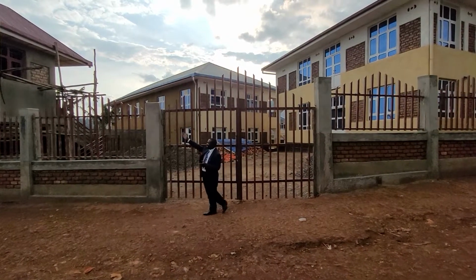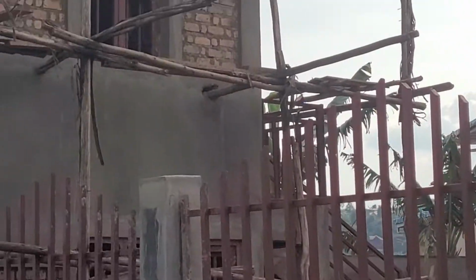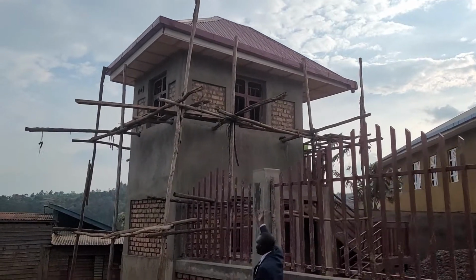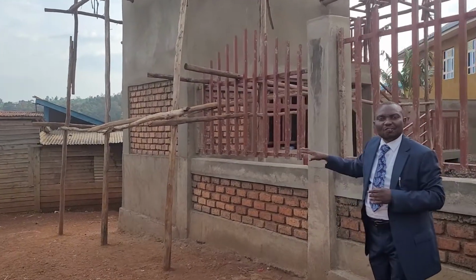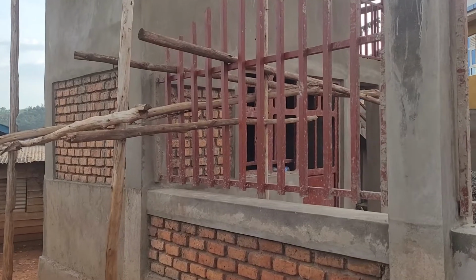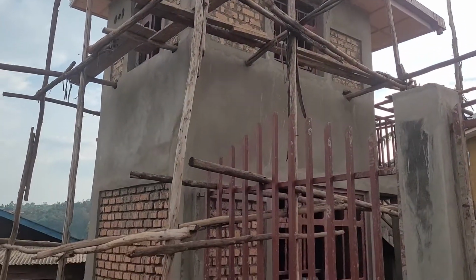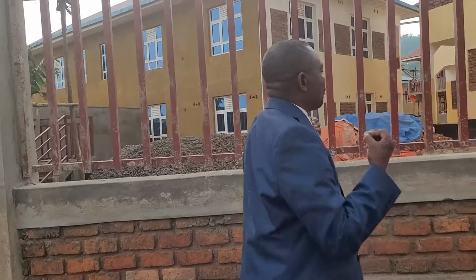Now, you can see this beautiful structure here is for our security personnel. We have the ground floor and also the top floor, which means our security personnel have a very nice office where they can view everything over here, and they take good care of our patients in terms of safety. So you can see that we are still in the construction phase. This is really the real construction phase.